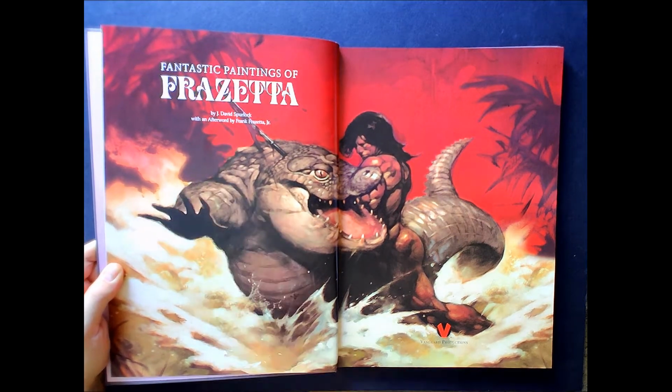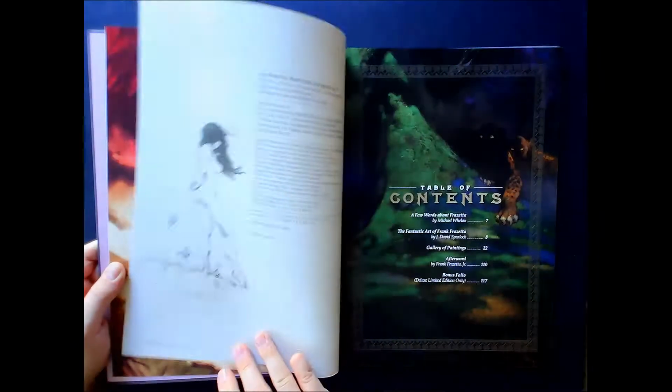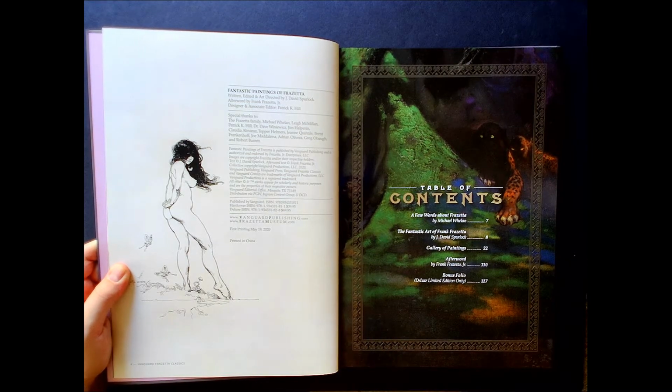J. David Spurlock is the one who curated this and has an afterword by Frank Frazetta Jr. Vanguard Productions is the company that produced this. Very heavy paper stock, really nice. It just came out this year, actually.